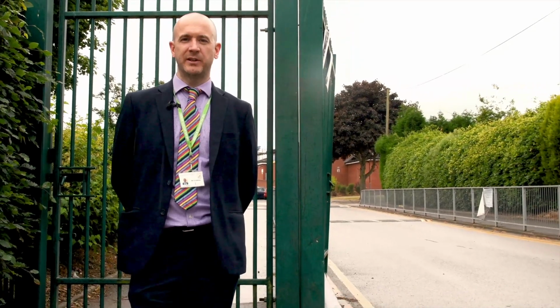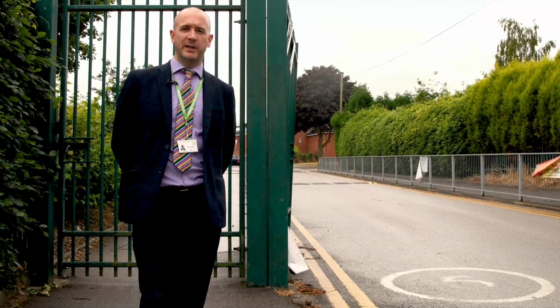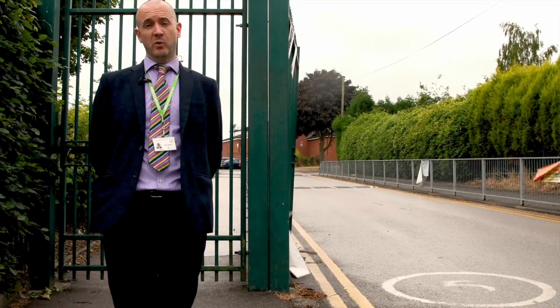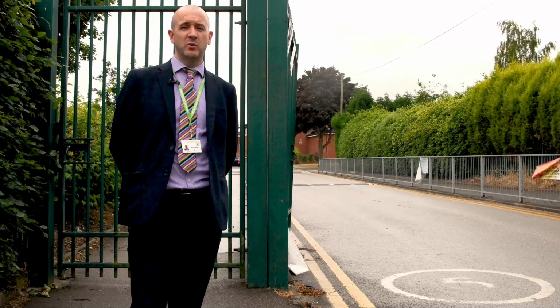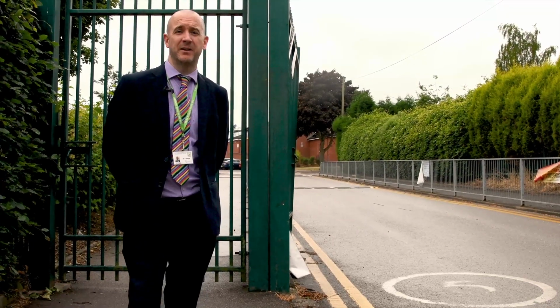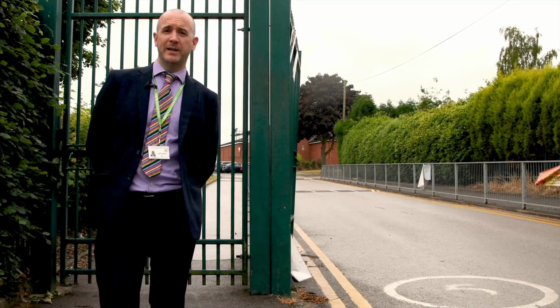You may have worked out that I'm currently standing in front of the main entrance to Wilnecote School. This can be found on Tinkers Green Road. There are two main ways into school, and this is one of them. You can either be dropped off, or you can walk, which we'd obviously encourage, or you can cycle. If you choose to cycle, when you get to these gates, you need to get off your bike and walk up the drive, and we'll show you in a minute where you can park your bike.